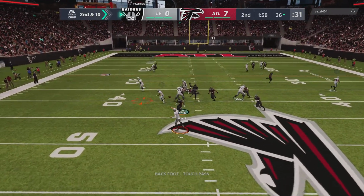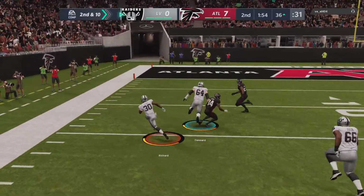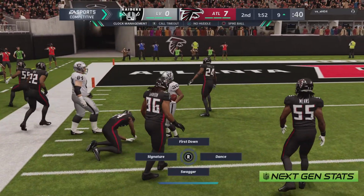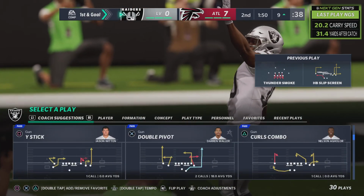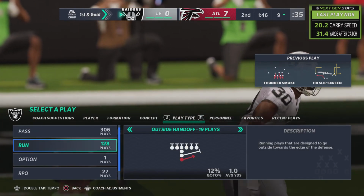Here's Carr. It's a screen to Richard. And they move this all the way down to the 9. And I think that's a pretty good illustration of why they try to get the football into his hands out of the backfield. That was something else.